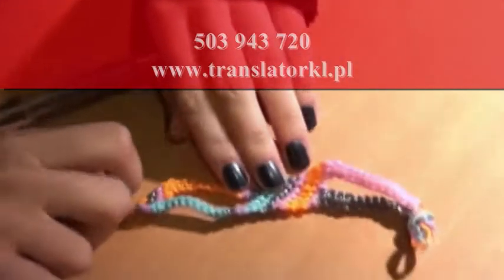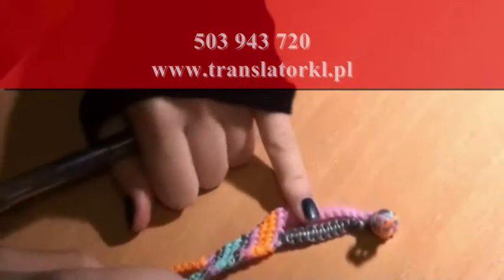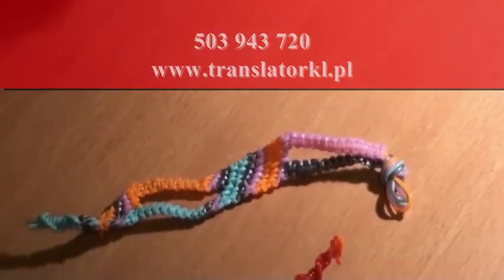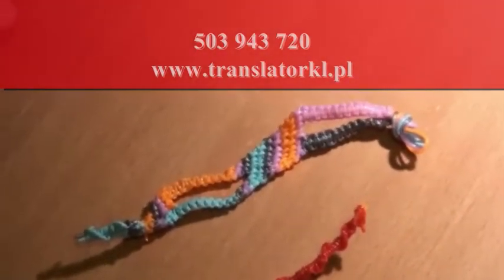You mean the knot, not the loop? Of course, the knot, because it's the easiest way to make it very small. Okay, good. You mean the loop? Yes, the small loop. Of course, it's something obvious. Oh, of course. As usual. Oh dear. Okay, good.